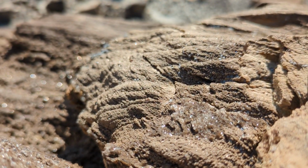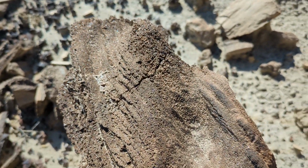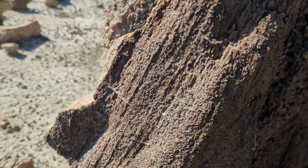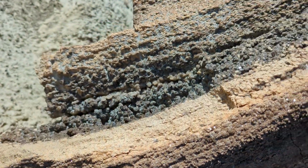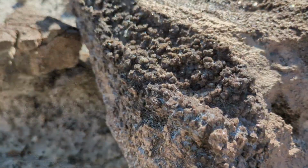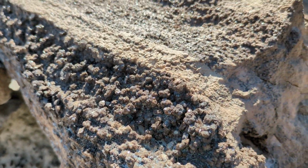Look at that. These are some larger chunks.